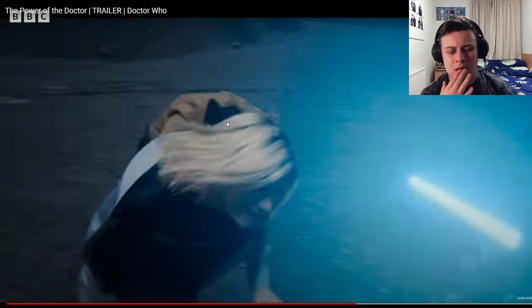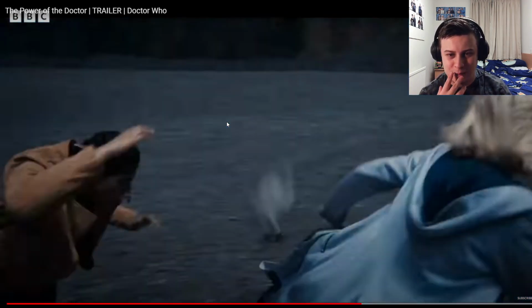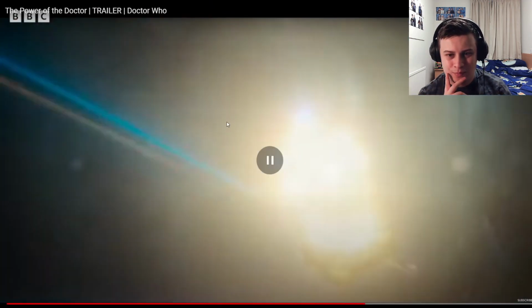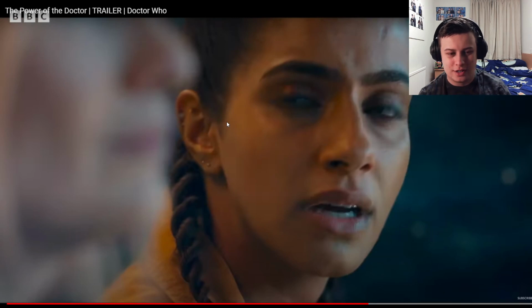Got a shot here of the Doctor and Yaz running through what seems to be like that mushroom planet. And I'm guessing that's where they run into the TARDIS, after being chased by the Cybermen. Which, again, seems a bit chaotic. The TARDIS as well. Another shot of the TARDIS, again, seems to be very out of sequence, obviously, like trailers normally are. But I'm guessing this is the TARDIS chasing after that train.